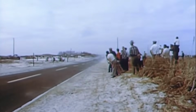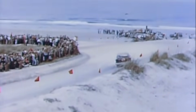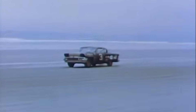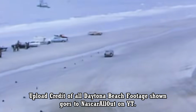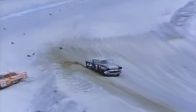Given its name, you would think the track was a proper road course, but it really wasn't. It had 4 turns and 2 straights, just like a traditional oval. But it wasn't like any other oval. For starters, it took place on an actual beach, and the 2 straights were 2 miles long, each followed by a sharp left-hand turn. The speeds were unparalleled in the first couple years of the series. The scenes of this racetrack are just unlike any other on the planet, just truly amazing.